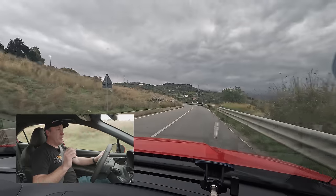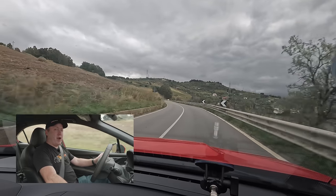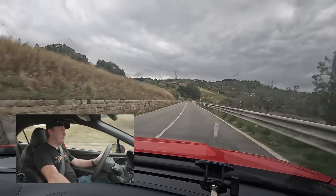Also, the chassis have been stiffened. Now that's partially to improve handling, but also to meet more stringent crash requirements. So even though the WRX was all new in 2022, for 2024, yeah, they are making structural improvements.